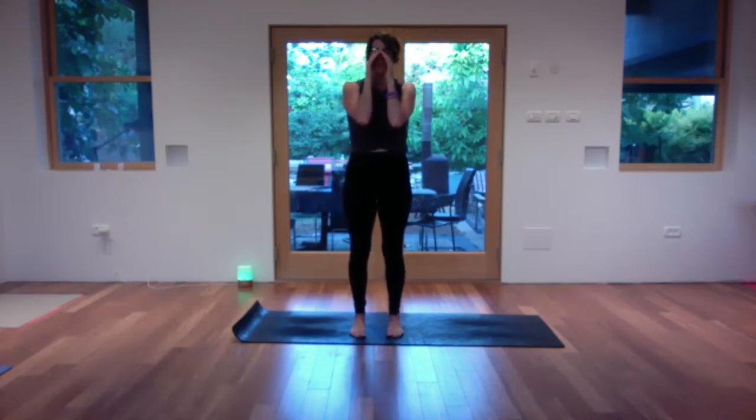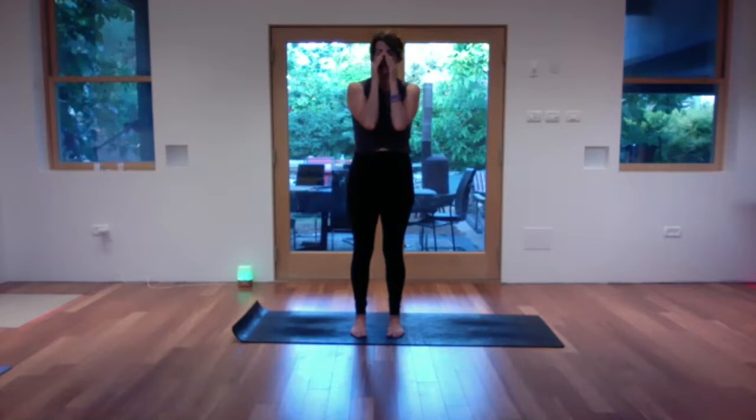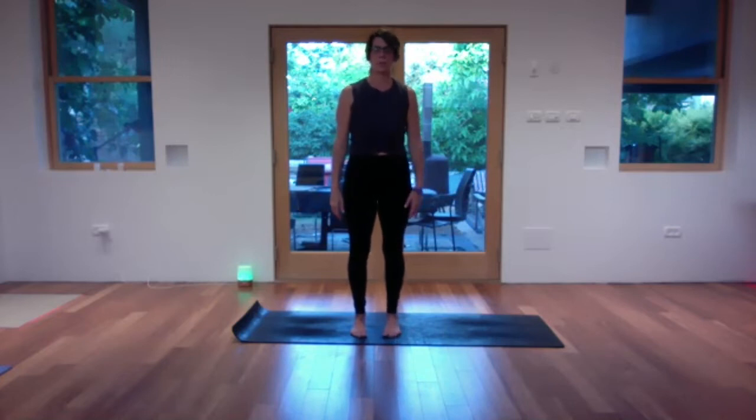Listen to the breath as it comes into the body. And notice how it sounds as it leaves the body. Three more breaths. Good. Dropping the hands away from the nose, bringing them alongside the body in Tadasana.